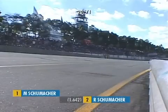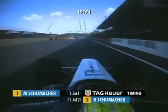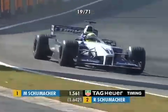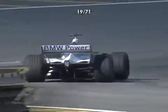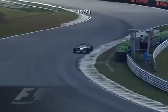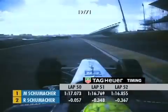Across the line they come, and the lap times this time are Michael Schumacher a 1:16.8, another 1:16.4 from Ralf. He's been very consistent the last few laps. The last 3 laps have all been 1:16.4, and he's gained about 0.4 every lap. So he's closing, 1.5 seconds, the gap between the two of them now.